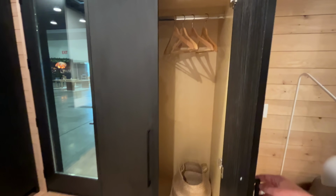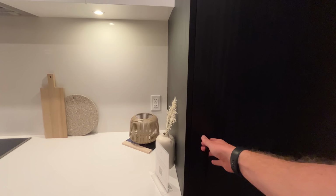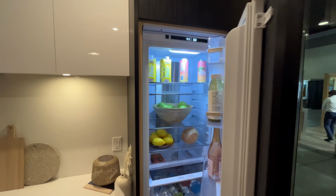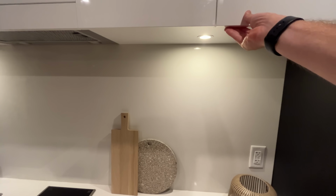They have a closet beside the exterior door to hang up jackets and put away footwear or any other crap you don't want laying around. This isn't a huge space. It's 20 feet by 20 feet, so a footprint of 400 square feet, but the kitchen and really every individual space felt bigger than I thought it would.